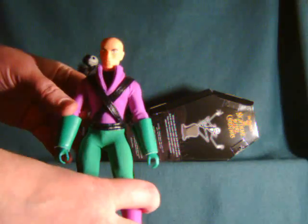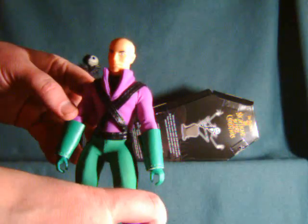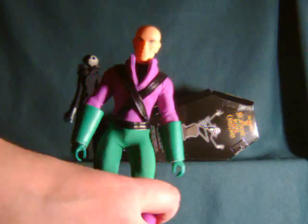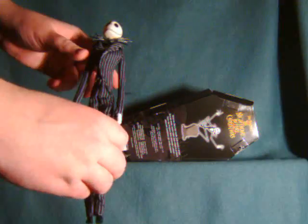The Retro Action Lex Luthor. So, yeah, Jack definitely is a taller figure. By the way, Lex Luthor will be visited by 3 ghosts this night and possibly even learn the error of his ways. Not likely. But it's a story for another time.